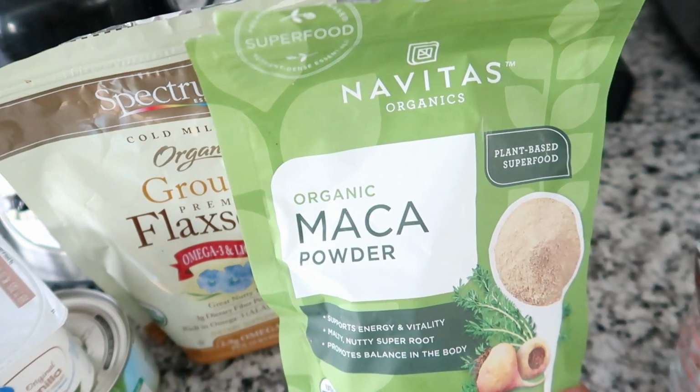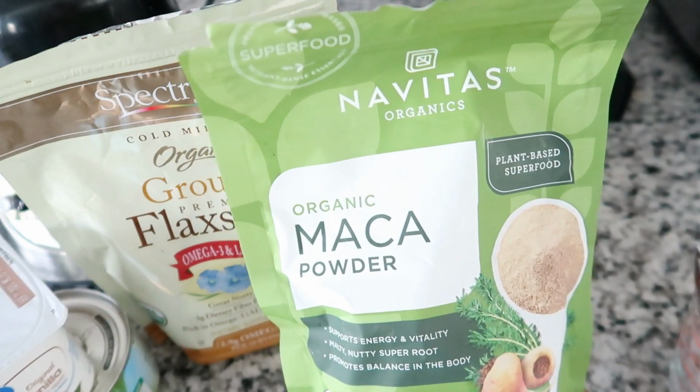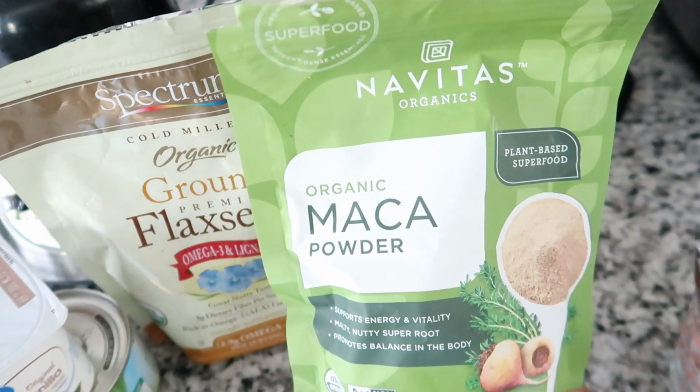And then also, you guys, you can add any liquid, so any fruit juice, any water, any milk, however you want to make your smoothie a more smoother consistency. Now that is what you will do. So let's get to making this smoothie.